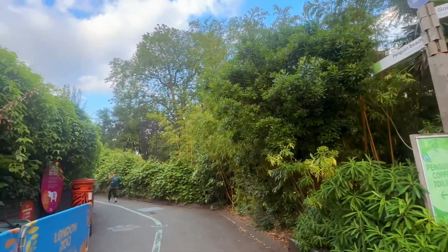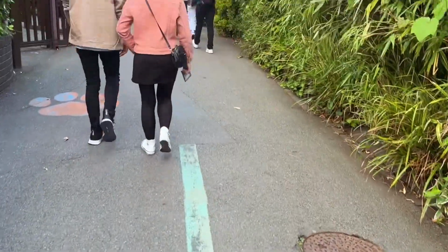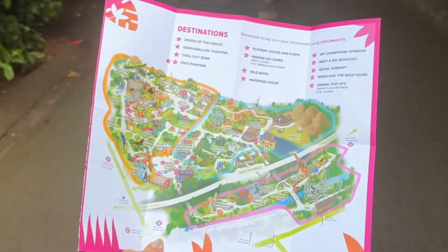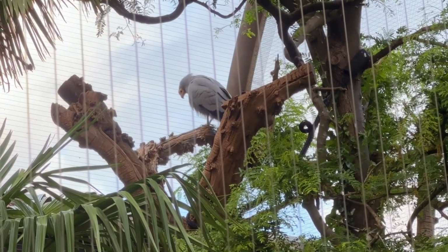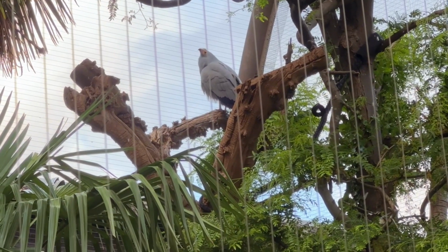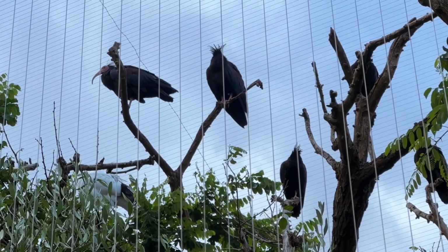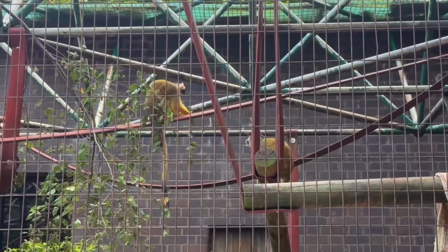I was given some tickets to come to London Zoo Nights, and it's basically London Zoo opening up the zoo from 6 p.m. till 10 p.m. to let you see all the animals at night. And actually some of them are more active, so you're going to see things that you might not see in the day. A word of warning, the zoo is absolutely huge and there's so much to see.